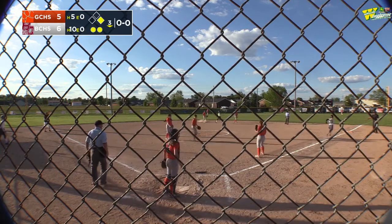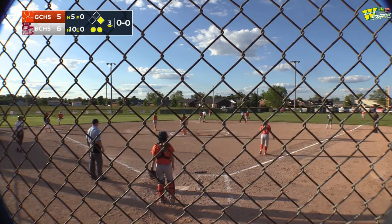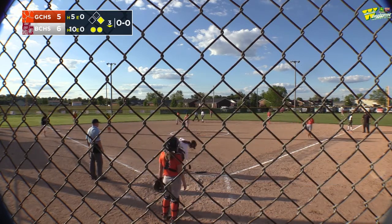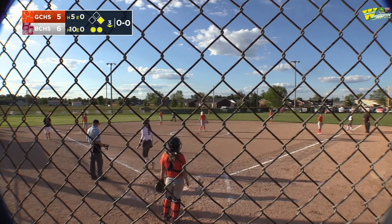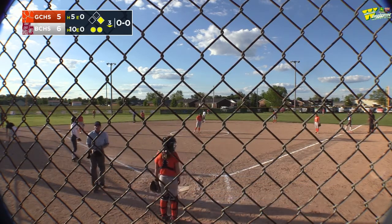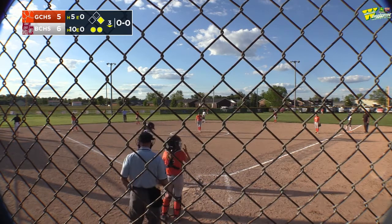As Darian Flood's going to zoom in. Oh, very much miscommunication there. The second baseman didn't charge towards first as the first baseman came in. Darian had to be pretty happy when she laid that bunt down and looked up, and there's nobody within 30 feet of first base. A really good read there by her.